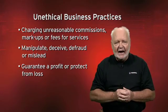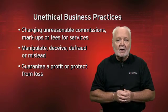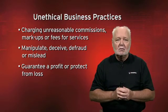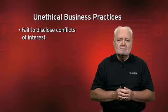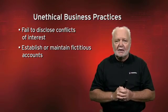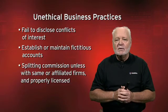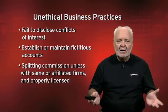Can an agent ever guarantee a profit or protect against a loss? No. Can a broker-dealer? No. Can an investment advisor? No. Can an IAR? No. Fail to disclose conflicts of interest? No, no. Establish or maintain fictitious accounts is a no-no. Splitting commissions unless with same or affiliated firms and properly licensed would be a no-no.